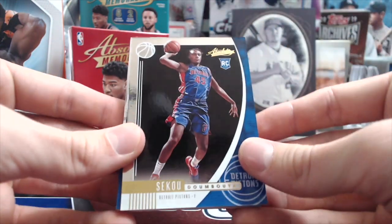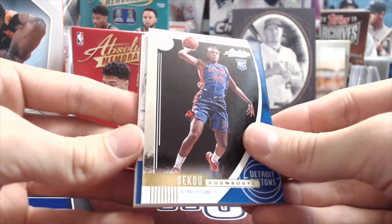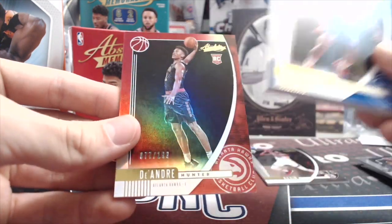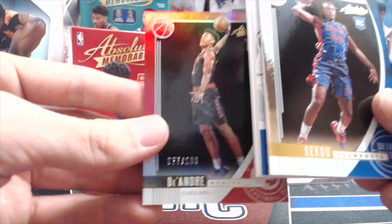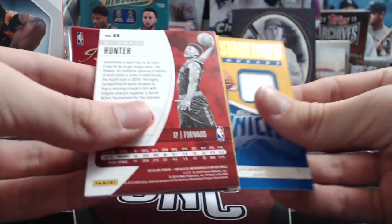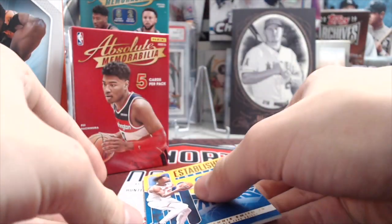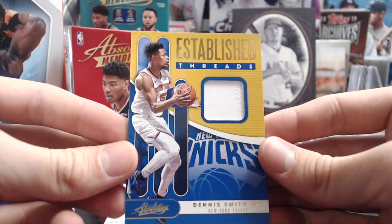We got a Sekou Doumbouya, I think it is. Then Hunter, 77 out of 199. And next we'll show this back card, because I think that's usually the relic. Dennis Smith Jr., established threads for the Knicks. It's a nice looking card. A little stitching right there.